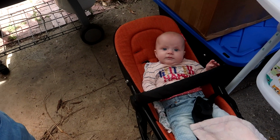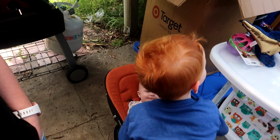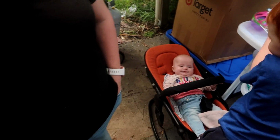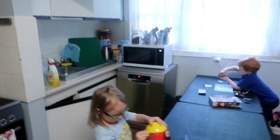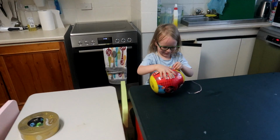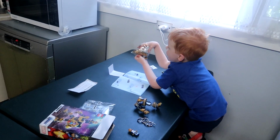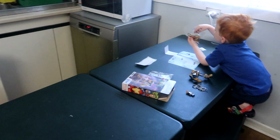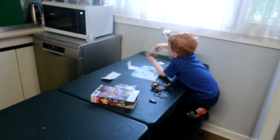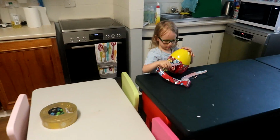Hey, Batman. Hey, baby. Oh, the boxes are giving you a wind guard, eh? Hi. Do you like it, David? I gotta go clean up the lounge room. Harry's getting into his mystery egg. And you're building your Lego there, Joel? Yeah, but I can't find the piece. And everyone else has gone pretty quiet. I wonder where they are.